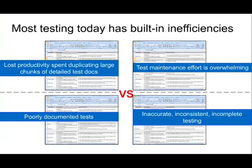If one thing changes, then you may well have to update 5 or 6 different documents, which takes a huge amount of time. On the other hand, it's quite possible to lightly document tests, so kind of put very light documentation in the test. So obviously, when things change, there isn't such an amount of work to do to update all these tests.